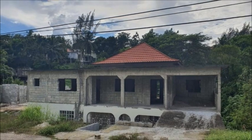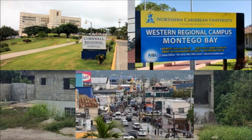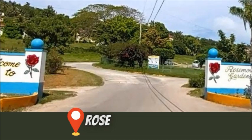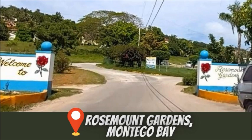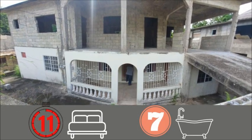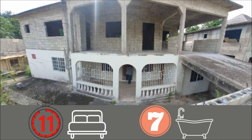We have here a house that is close to Carnival Regional Hospital, Northern Caribbean University Western Campus, and the town of Montego Bay. It is located in the residential area of Rosemount Gardens, Montego Bay. This house is a 75% complete dwelling, consisting of 11 bedrooms and 7 bathrooms.